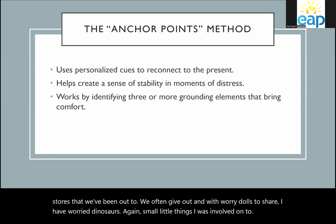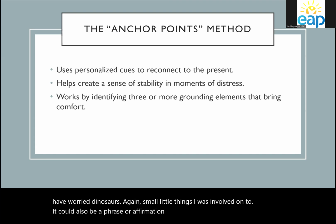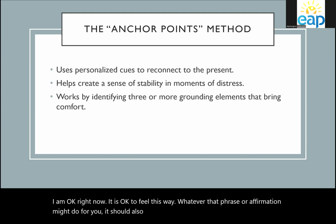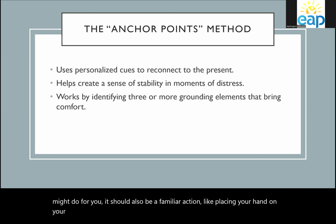It could also be a phrase or affirmation like, I am safe in this moment. I am okay right now. It is okay to feel this way, whatever that phrase or affirmation might be for you. It could also be a familiar action, like placing your hand on your heart, taking a deep breath in and breathing.